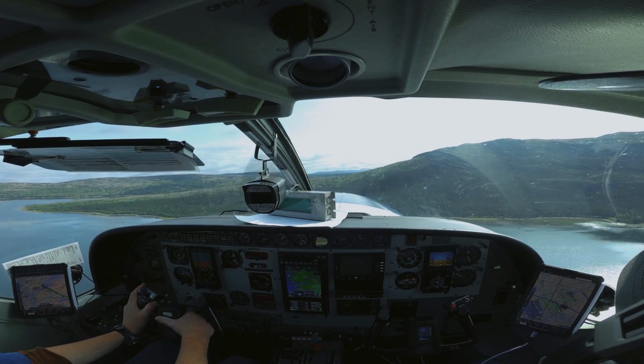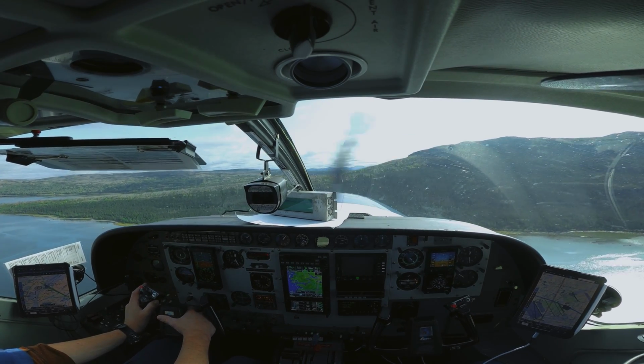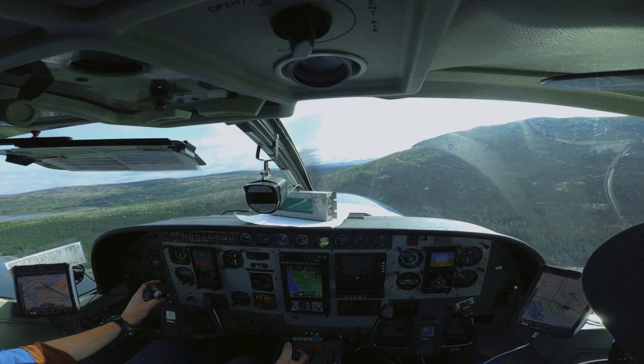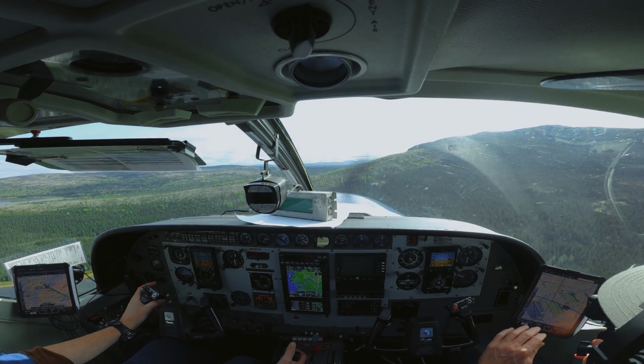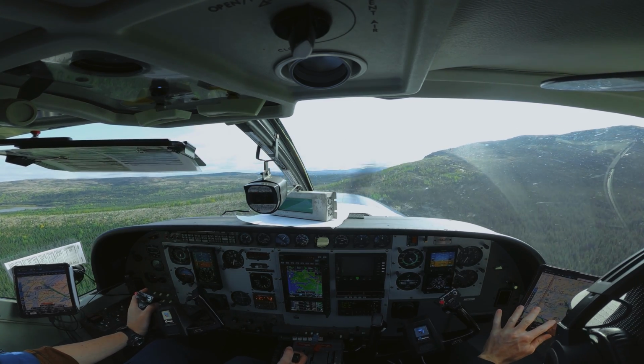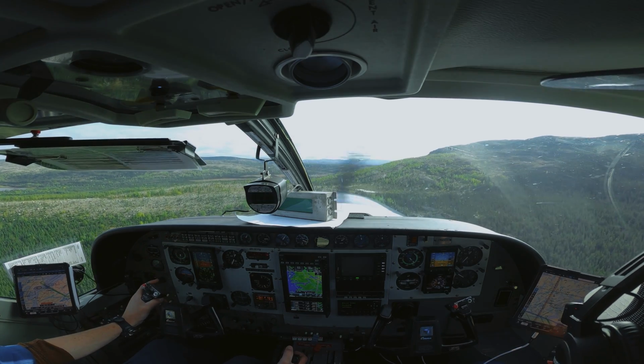About 4 months ago, I was hired as a survey pilot in the Cessna Caravan. The survey company is an international multi-physics company with its main headquarters in Spain. My division headquarters is based in Ottawa at the Ottawa Airport.